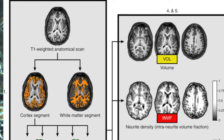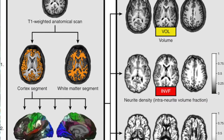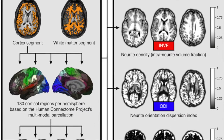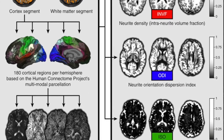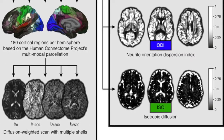To all the students over the summer that give a shit, they used a clever approach. They compared NODDI imaging to the 180 brain region divisions developed by the Human Connectome Project. Data was acquired on volume, neurite density, signified by INVF, neurite orientation dispersion, or ODI, and isotropic diffusion, ISO. These measurements were taken from both the cortical tissue and white matter, the wiring.